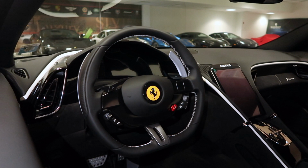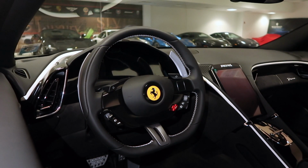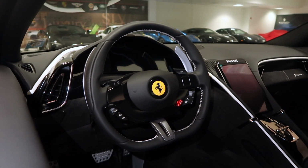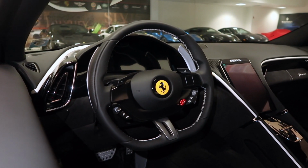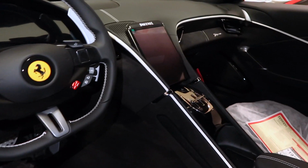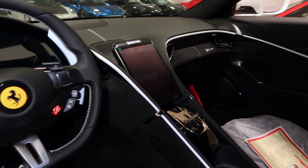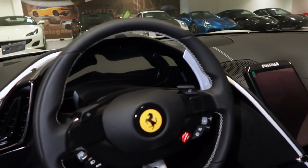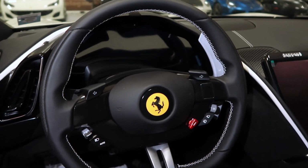Because this is a Grand Tourer and not a track car, Ferrari treated passengers with more infotainment and connectivity features than some other Ferrari models. So this includes a vertically mounted 8.4-inch touchscreen, as well as a separate screen for the front passenger. And you've also got a 16-inch digital instrument cluster.